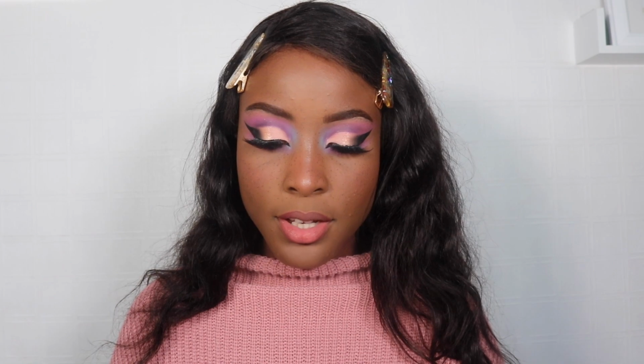I'm going to top off the lips with one of the new lip glosses. This is in the shade Peach Pucker. I like the lip balm, the lip tint, but it kind of makes your lips really dry, so it's good that there's lip glosses to top it off. I don't think you can wear those on their own.